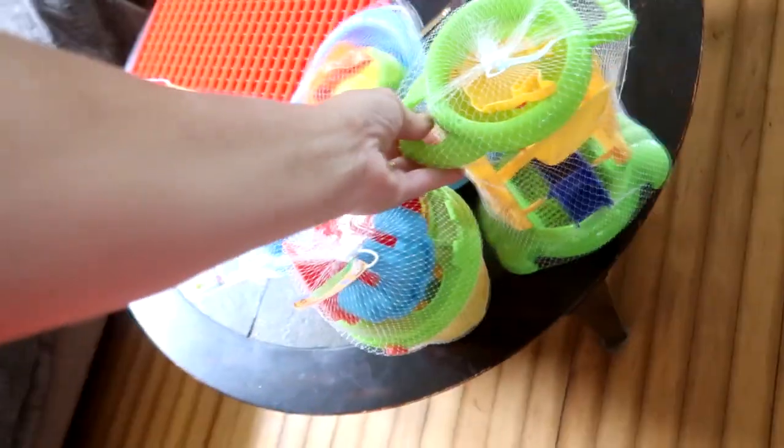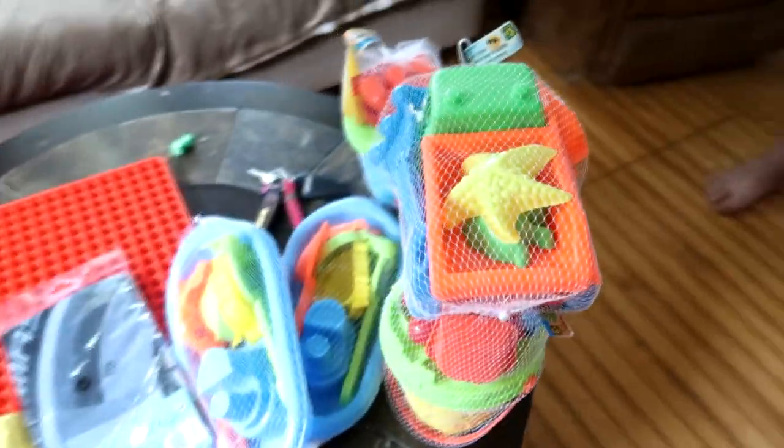Two boats. A small bucket with a bunch of stuff. A water thing. More a truck. Another bucket so they don't fight. Oh, good Lord. And a tube. Oh, that's fun.